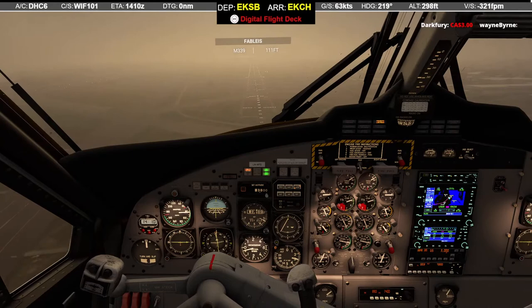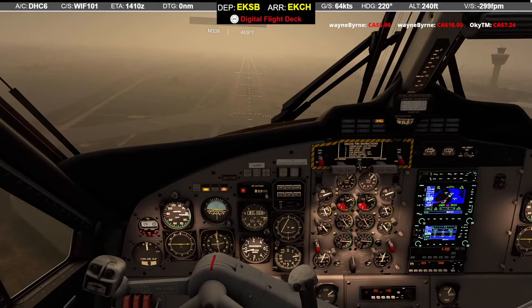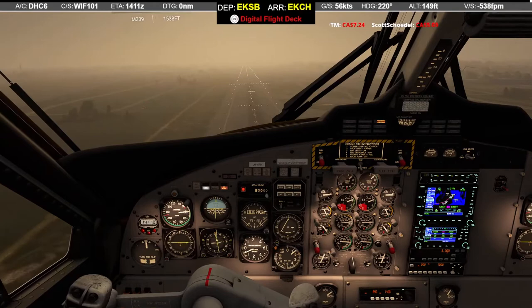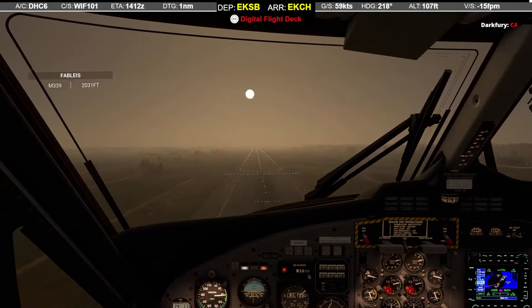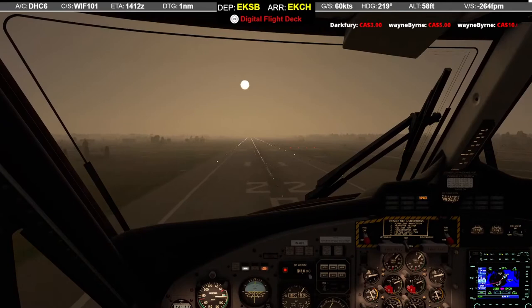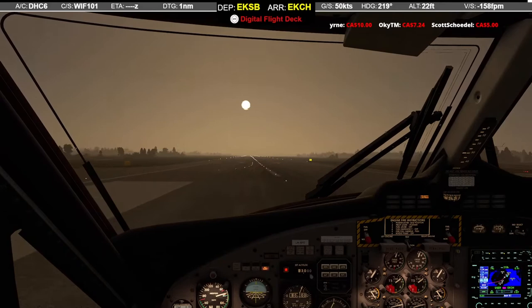Alright, oh, we can see the runway. I'm in control. This displays thresholds. Landing. And we're down.